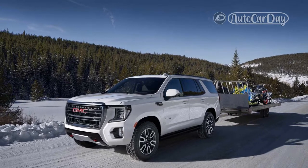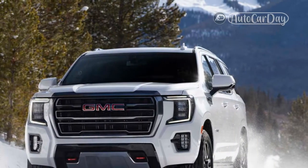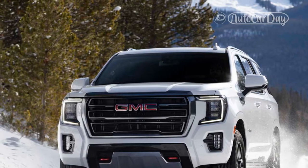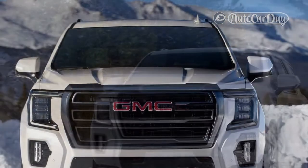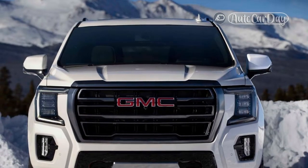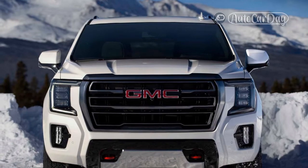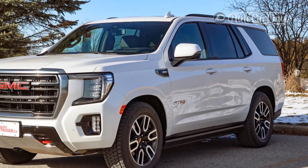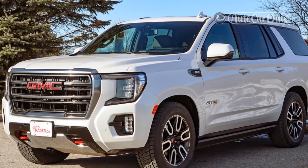With genuinely capable hardware like a standard four-wheel drive system and a limited slip differential, plus more competitive off-road angles than the standard model, the Yukon AT4 will tackle the tough stuff with relative ease. But like all modern Yukons, this version is also comfortable, nice to drive, and loaded with some impressive tech. If you can swallow the $74,960 asking price as tested, the Yukon AT4 makes for a weirdly compelling off-road vehicle.